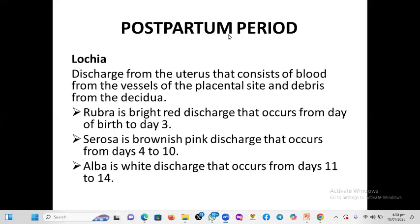Today we are beginning with the postpartum period, where we first talk about the lochia. At least we all need to know about the various lochias, and the time duration we expect the lochia to last, which one comes first, and which comes last. At least we need to know the color.